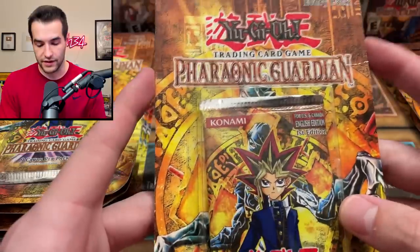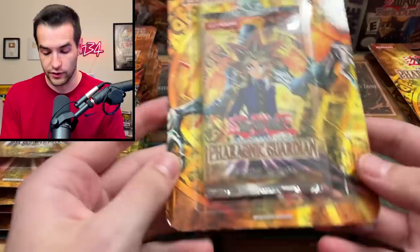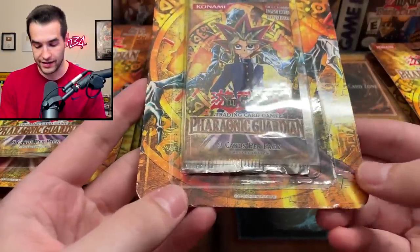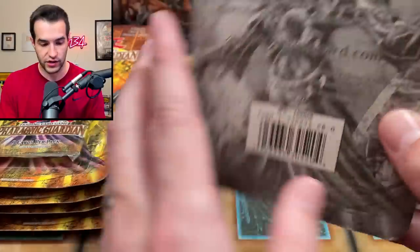But even these, okay, that one's creased. Okay, that one's got a crease. Even the ones that have damage still look pretty good, like overall pretty solid. I mean, they got a little bit, but not really too crazy. Still pretty decent condition on these blisters.